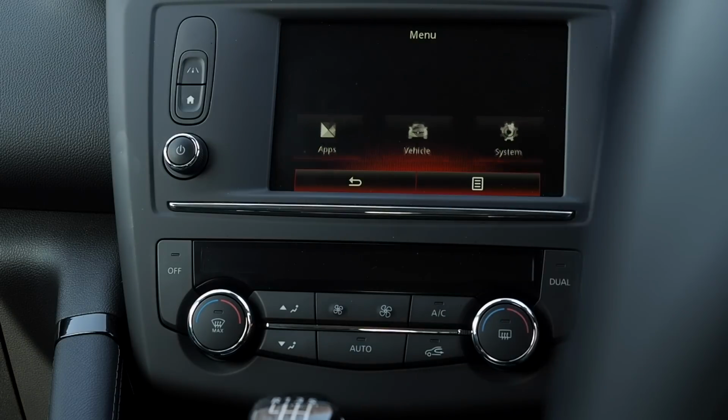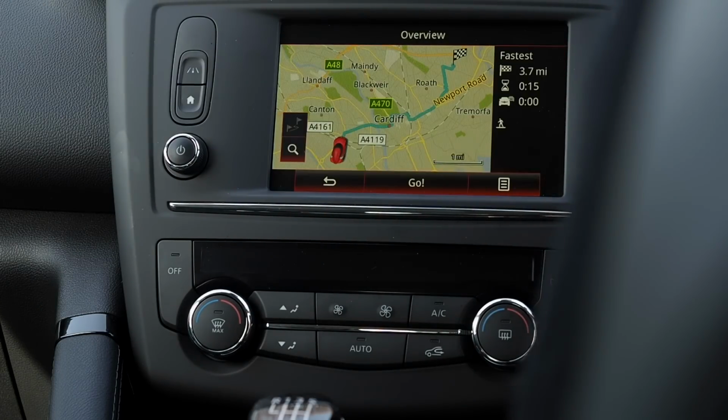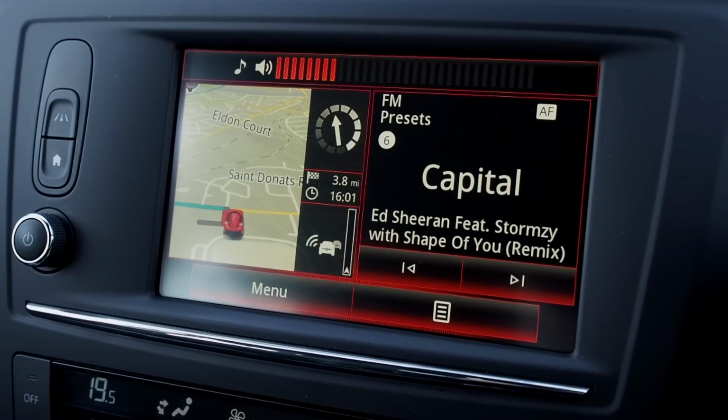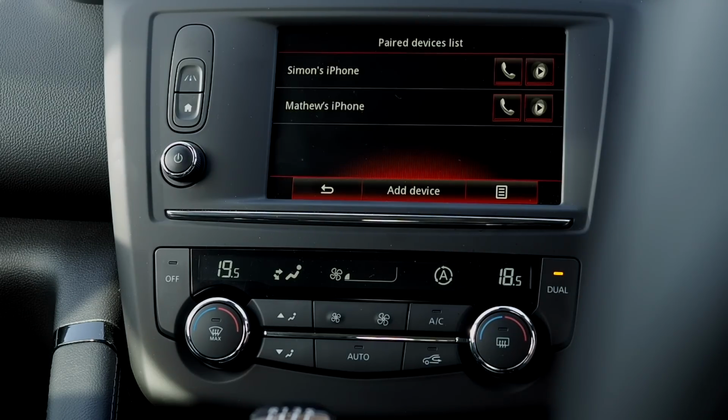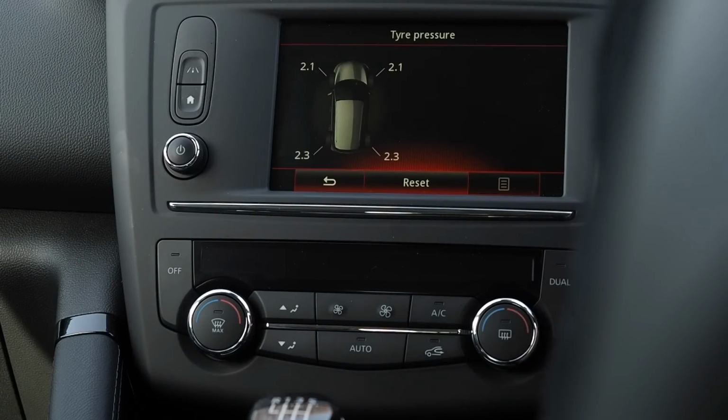This is the Renault R-Link multimedia system, the main control hub of the vehicle's functions with the likes of navigation, DAB radio, Bluetooth and media streaming functions all controlled from this large touchscreen display. Let's have a quick look at what's available.